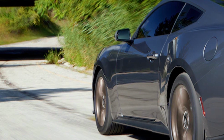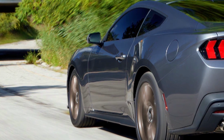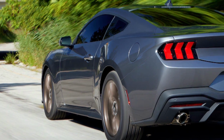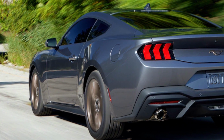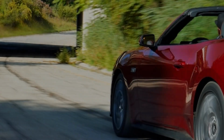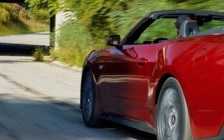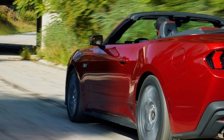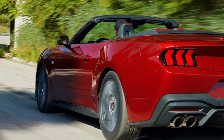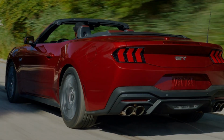breathe better. The final result is an engine that churns out 486 horsepower and 418 pound-feet of torque in both coupe and convertible forms, regardless of whether you choose the automatic or manual transmission. Without the optional active exhaust system, these power figures drop slightly to 480 horsepower and 415 pound-feet. Either way, it's a considerable bump from the 2022 model, which made 450 horsepower and 420 pound-feet of torque.